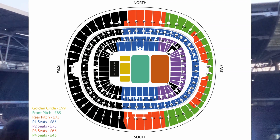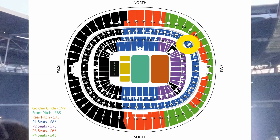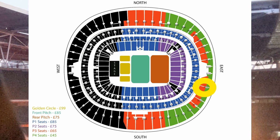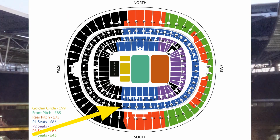As for the view itself, we were in block 209. So we were both a section below where we were last year and also a bit further forward from where we were last year. This tier, the middle tier, is also a lot less steep than level 5.